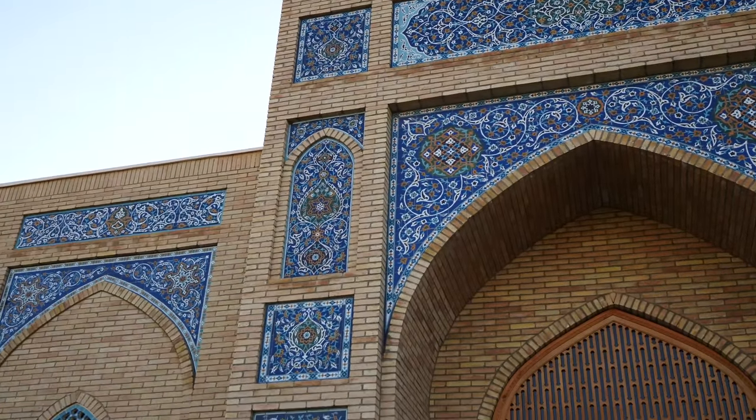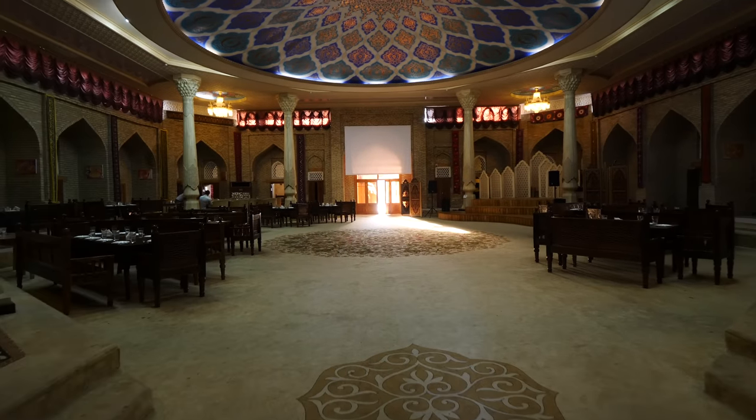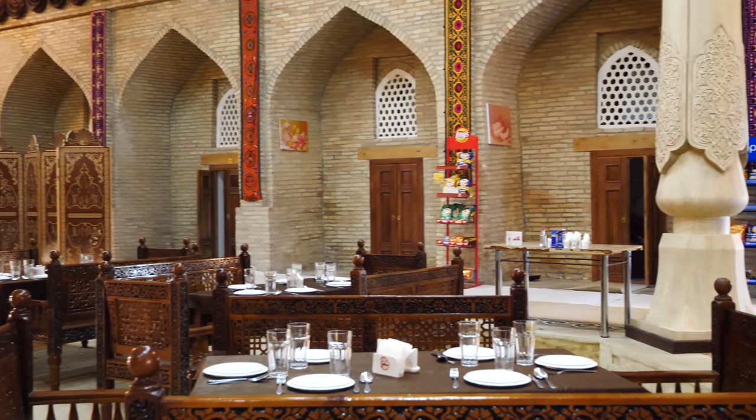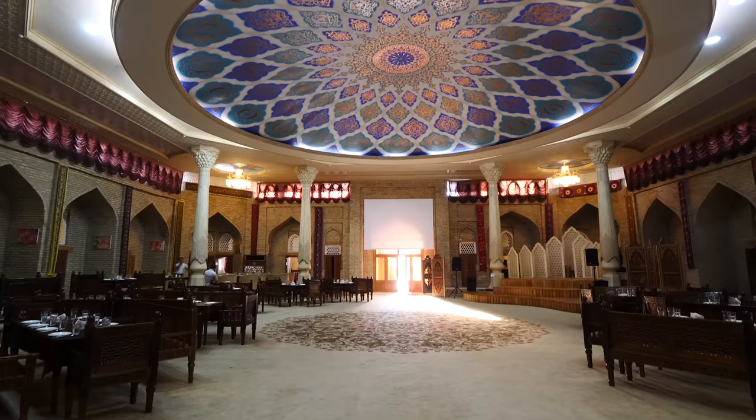Yeah, so they built it here because this is where people would stay, and then obviously it'd be in the middle of where they would have to go take a shower, where they would have to go to buy some groceries at the bazaar, buy clothing, etc. So the caravan sarai, their hotel, has been converted into a restaurant.